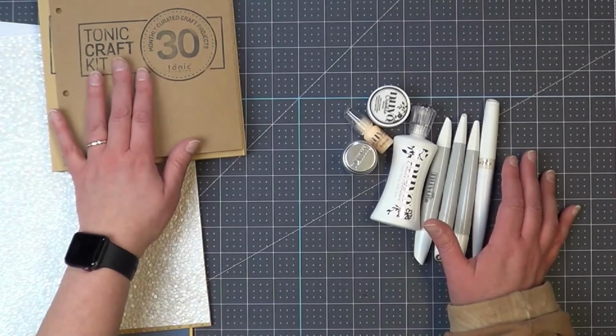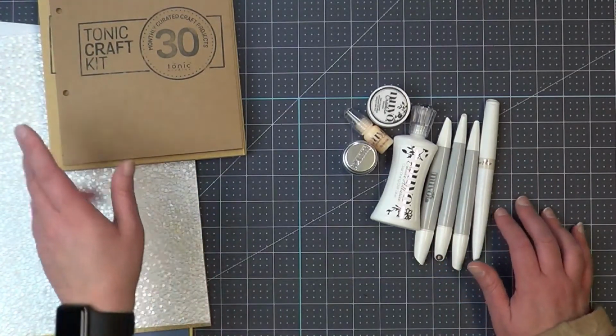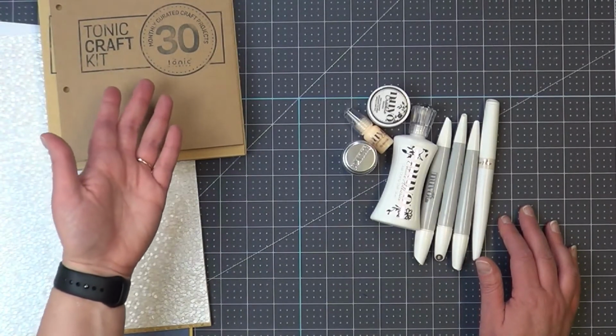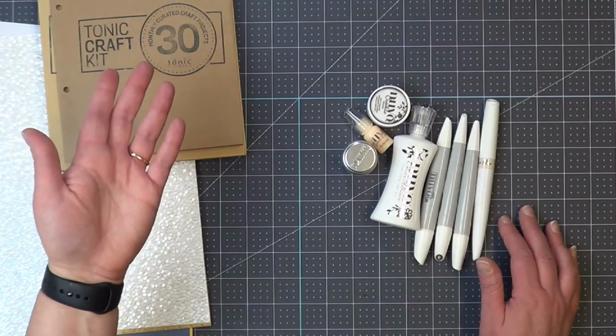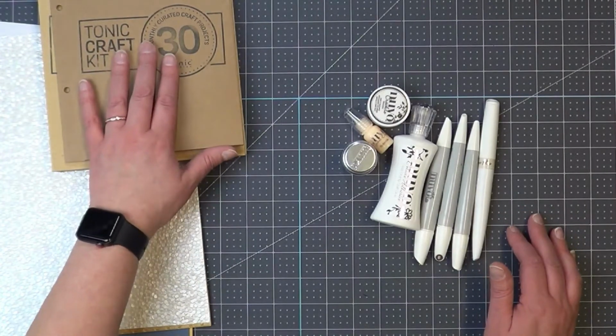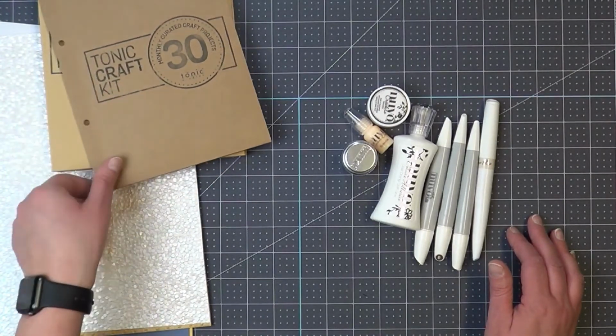But I have to tell you, from kit 23, which actually I think I got in the vault, I'm up to 21 now. So from 21 to 30, I think there's only one whole die and stamp set that I'm not thrilled with. And I can't even say that it's a stamp set. It's just probably got to be the dies. But again, it grows on me.